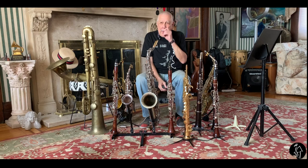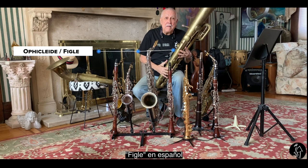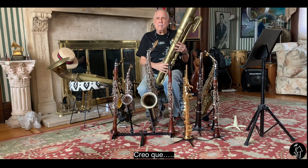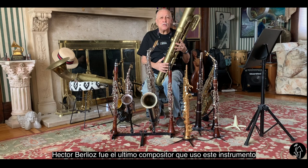He even played this instrument with swing. It's supposed to be impossible to do that. This is called the ophicleide, figle in Spanish. It was used in Cuban traditional music. I believe it was used as a tuba. It is a tuba. Hector Berlioz was the last composer who used this instrument before the valve.